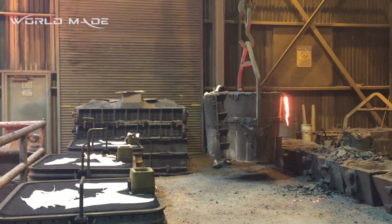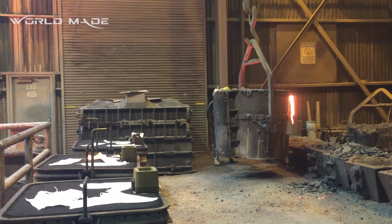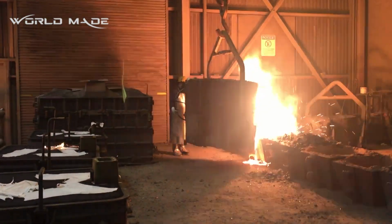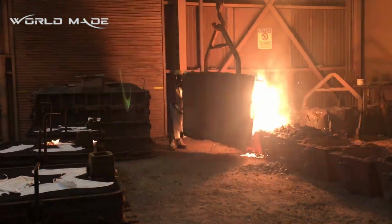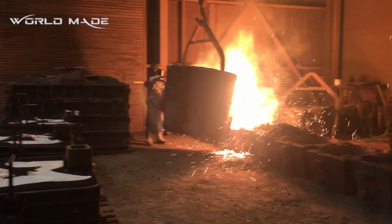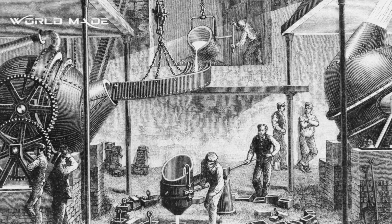To appreciate the revolutionary nature of Bessemer's innovation, consider the contemporary methods. While more efficient than older techniques, they still required significant time to produce a batch of steel. The Bessemer process, by comparison, was lightning fast.